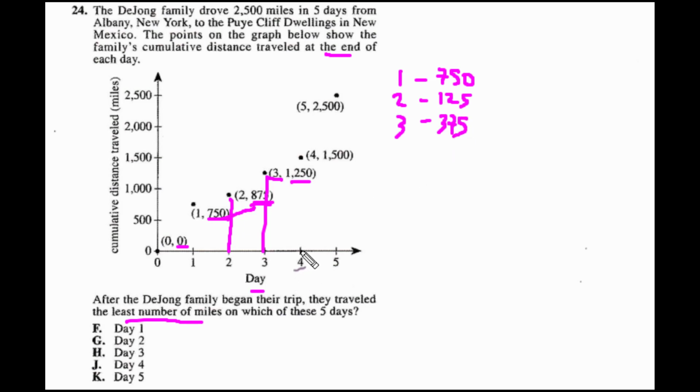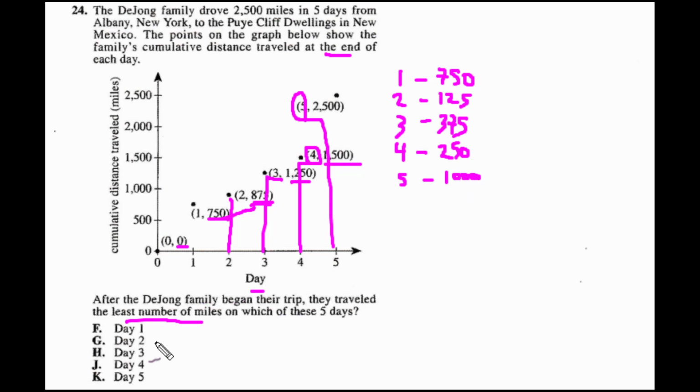Okay, we go to day 4. Day 4, where is it? It's up here because it says day 4. All right, 1500 minus 1250 for day 4. That's an easy calculation. That gives you 250. Okay, and we go over to day number 5. Find day 5. There it is up there. And now we're at 2500 minus 1500, which gives you 1000. All right, so we have everything laid out, and now we can answer the question. We're looking for the one that has the least miles of the 5 days. Well, it's day 2, and that's going to give you answer choice G for 24.